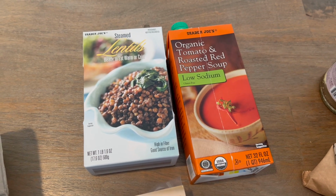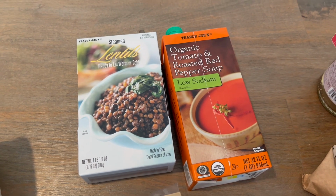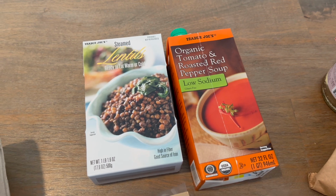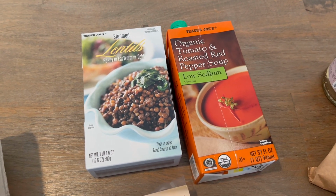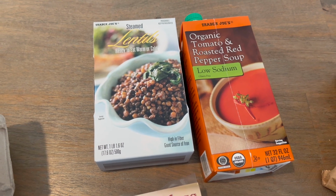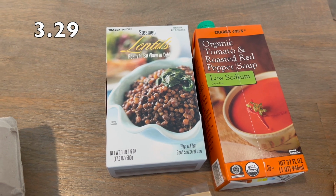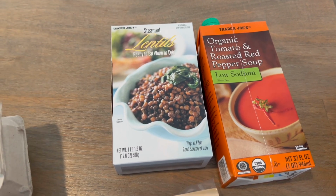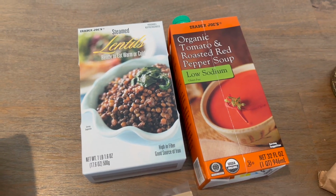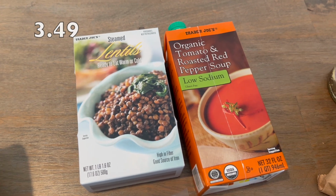So what I like about this so much is that it's really easy and it's also pretty high protein and very tasty. And so what I do is I take a couple of ready-made things and I put them all together and then also add some fresh vegetables. So I take this container of lentils that we get from Trader Joe's, which is really good. There's not many ingredients in it. It's really just lentils, a couple herbs and spices, and combine it with the Trader Joe's organic tomato and roasted red pepper soup. We get the low sodium kind.